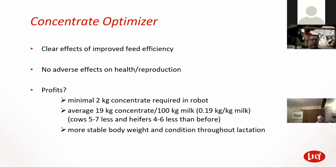We still tell the robot what the feed levels are. We give it a minimum amount of concentrate, which we normally set at 2 kilos, and also a maximum amount of concentrate that the robot will work between, depending on the cow. What we have seen is that farms running on the DLM module or concentrate optimizer are running in the robot around 0.19 kilos of concentrate per kilo of milk, which on average is 5 to 7 kilos less, 0.05 less for cows, and for heifers slightly less than before they went on dynamic milking.